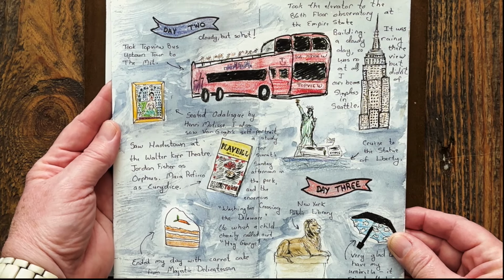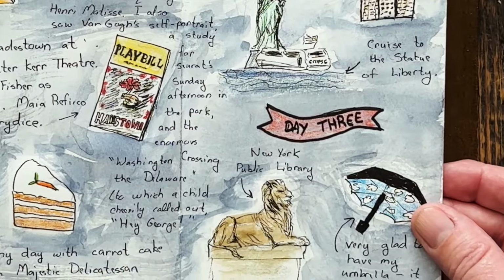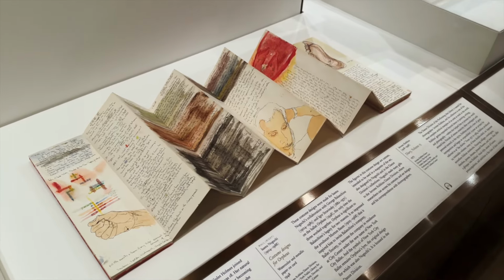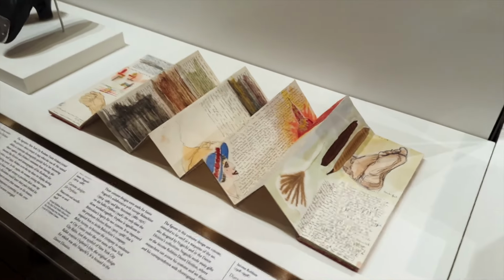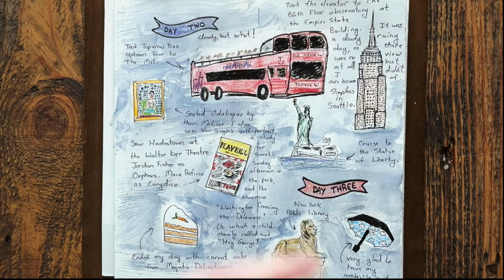Before I turn the page, I do have to show you this little video of my favorite part of day 3. Inside the New York Public Library, they had a journal belonging to the choreographer Jerome Robbins. And look, he used a Japanese accordion sketchbook just like this one.